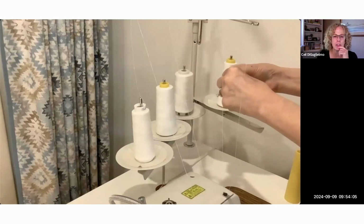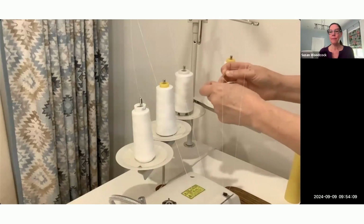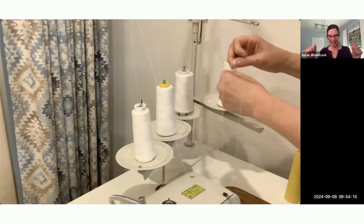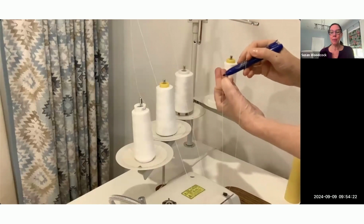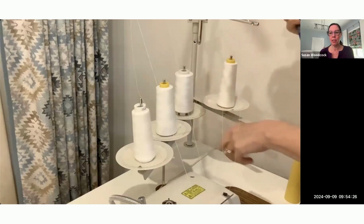It's a nice thin thread too, and I really like the way it sews. And then once you sew that square knot, leave long tails and test it to make sure it's not slipping, because it will slip a little bit before it gets to the end. Now I'm marking that knot area with a marker so I can watch it go through the machine.